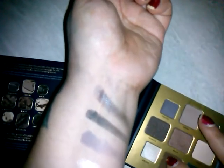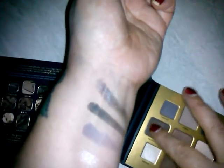Okay, we're going to go Graham, the chocolate one. Ooh, that was easy. One swipe. We're going to do Francis.